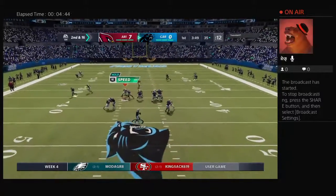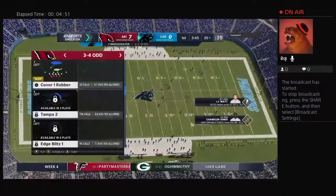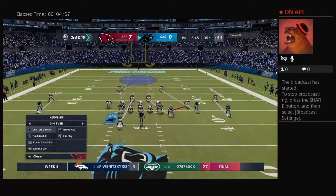To try again after the sack. Bridgewater. And nearly an interception here on their opening drive. But instead, 3rd down. It's now 3rd down and 16.